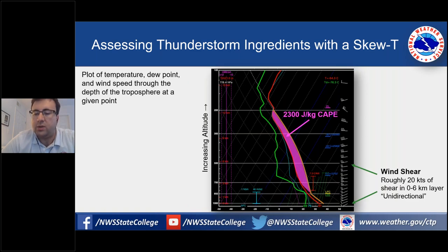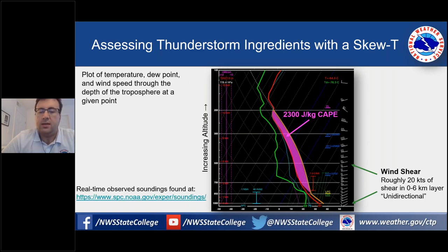And then you can also analyze wind shear by looking at this skew T diagram, by looking at how the wind speed differs at different layers of the atmosphere. So that's about 20 knots of 0 to 6 kilometers shear. It's unidirectional, which means it's all coming from the same direction. And 20 knots is kind of on the lower end, discrete cells and maybe a few multi-cell clusters as well. And that's actually a good segue to the next section.